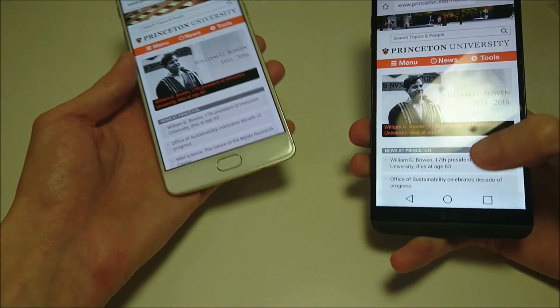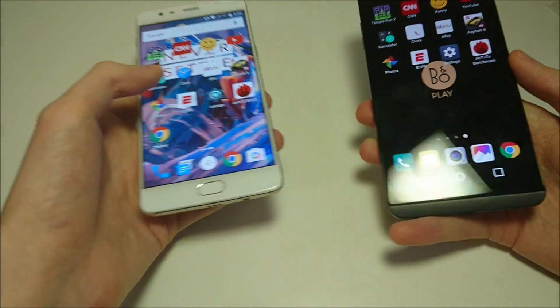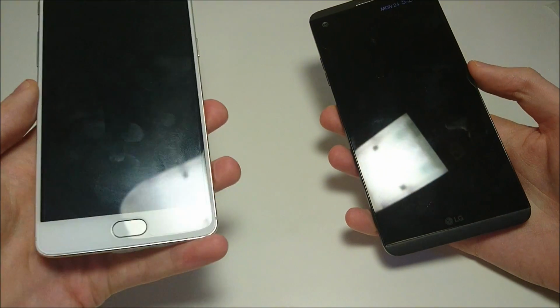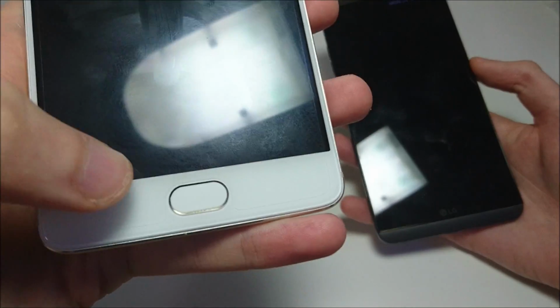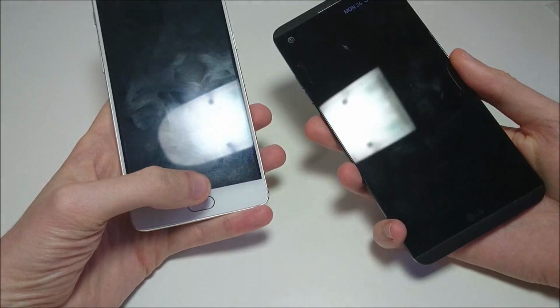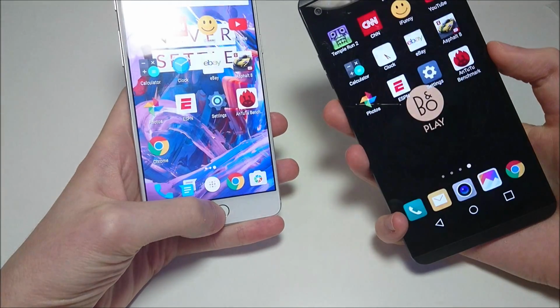All right, so that one faster on the V20. All right, so let's move on to some other stuff. Let's do fingerprint scanner. Now, fingerprint scanner on OnePlus 3 is right here. Personally, I like the placement a lot more. On the V20, it is on the back. But nonetheless, let's do a test between the two.